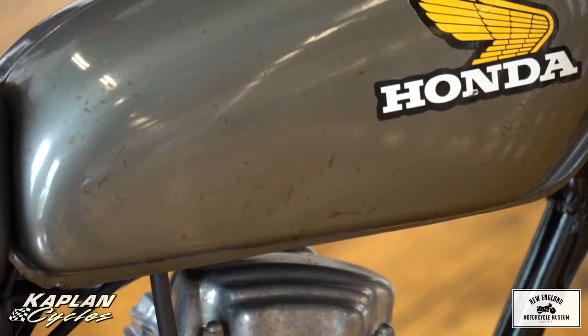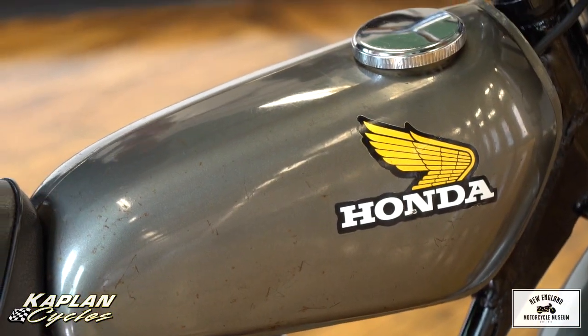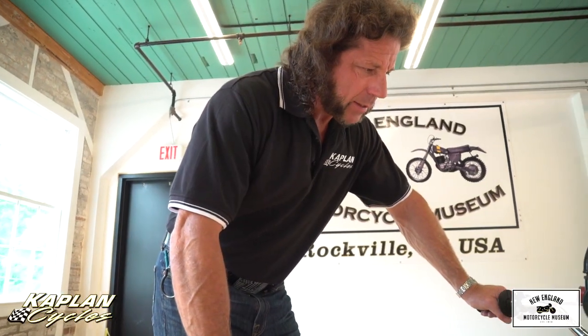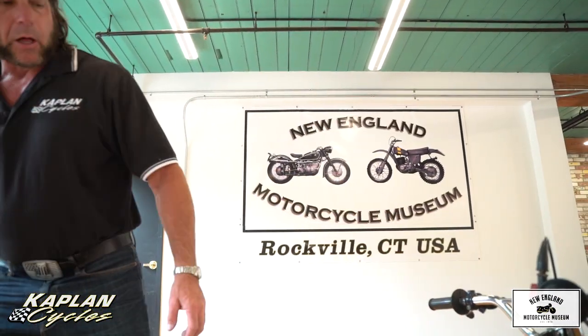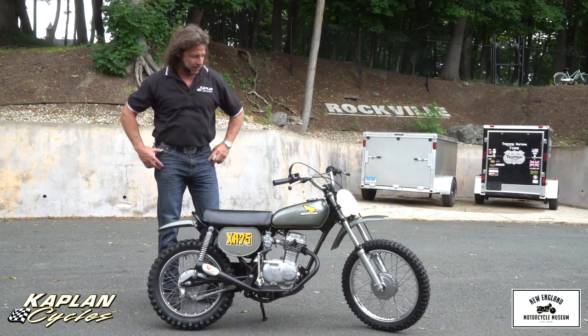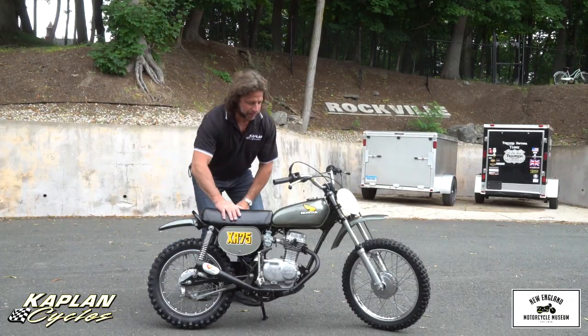So good luck bidding on this bike. And again, you're buying a piece of moto history, an unmolested, original classic, and you're helping support the New England Motorcycle Museum by purchasing it. So good luck bidding on it. God bless America. So ask yourself, when's the last time you've seen a 74 XR75 in original condition this sweet?